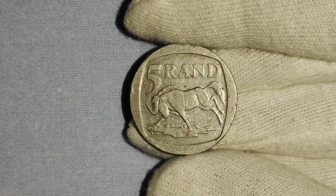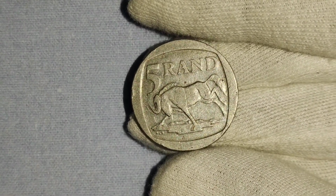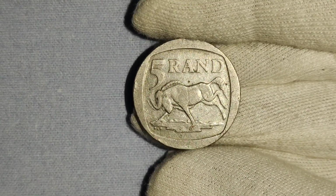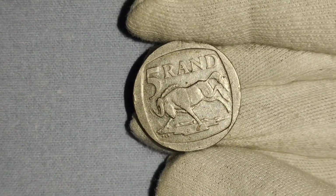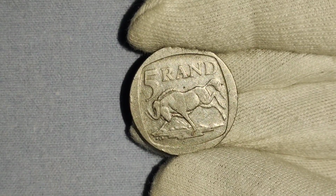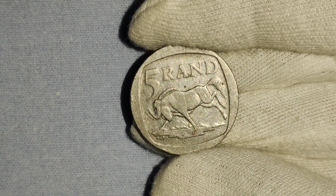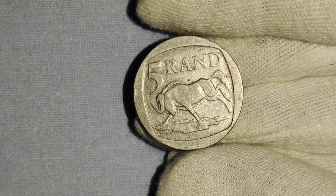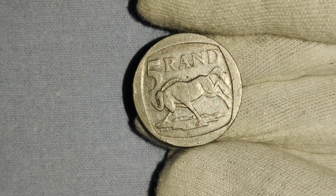Demand because collectors across Europe, Asia, and North America have been racing to own a piece of the coin that symbolizes a major turning point in South African history. And story because this coin isn't just a metal disc. It carries the spirit of transformation, the hope of 1994, and the image of a nation reborn.